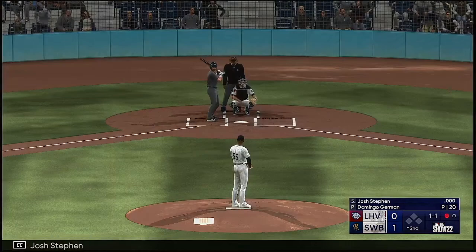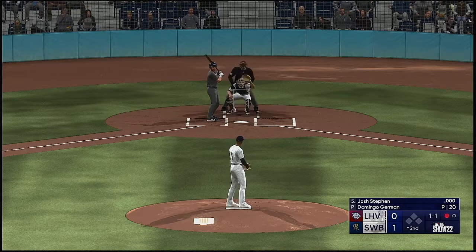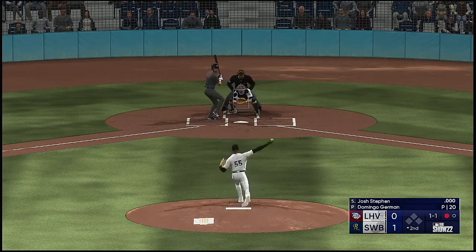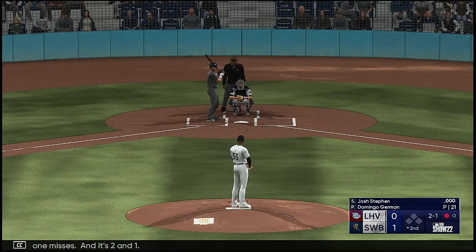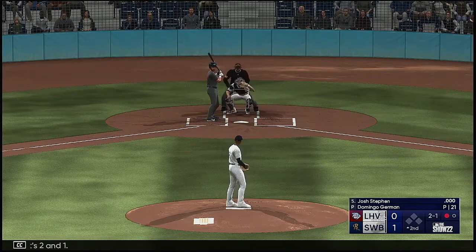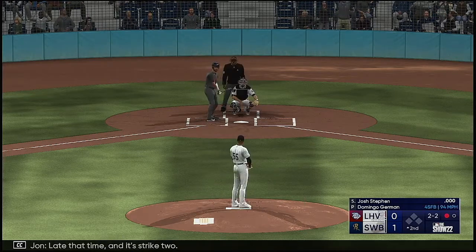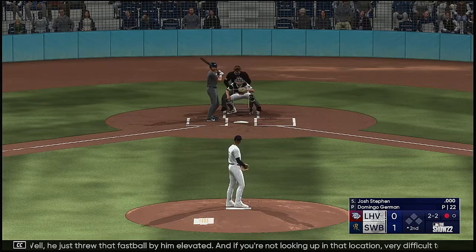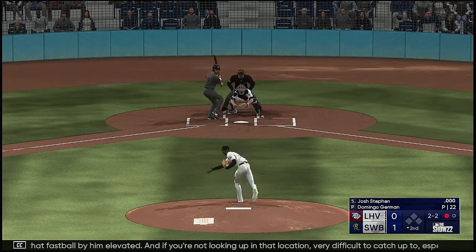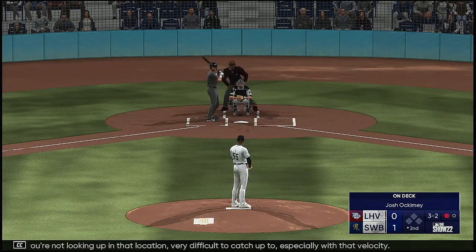The left fielder, number 10, Josh Steven. Next one misses, and it's 2-1. Two balls, one strike, the count. The wind and the pitch. Late that time, and it's strike two. Well, they just threw that fastball by him, elevated, and if you're not looking up in that location, very difficult to catch up to, especially with that velocity.